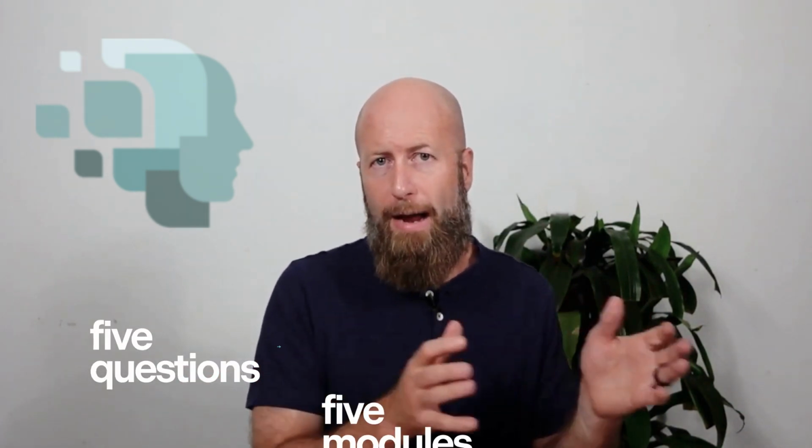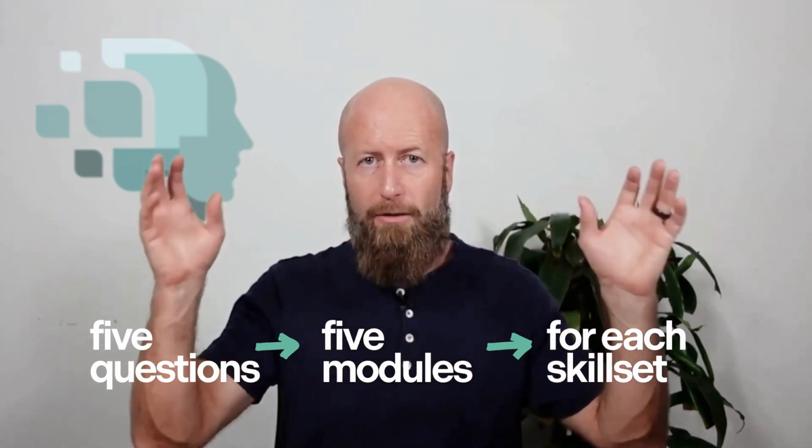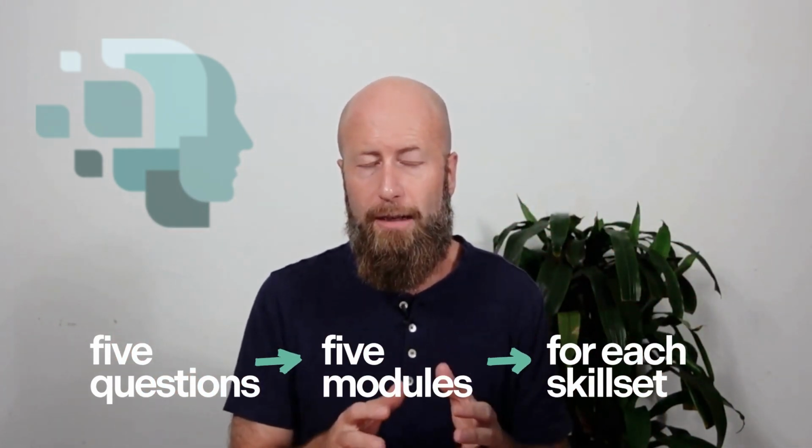The last one is multiple skills. I see this a lot, and I'll use marketing people as an example. They need to be sort of a jack of all trades. There's a plethora of different skill sets that are required in most marketing roles. So I can create 5 modules, one for each skill set, and I can assess them across a wide variety of different abilities, experiences, or skills in that particular situation. So those are the main use cases that we're using it in.